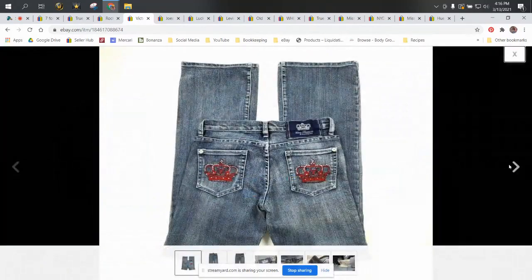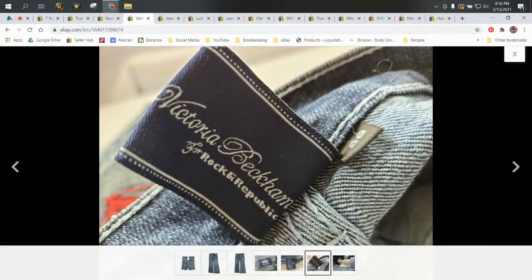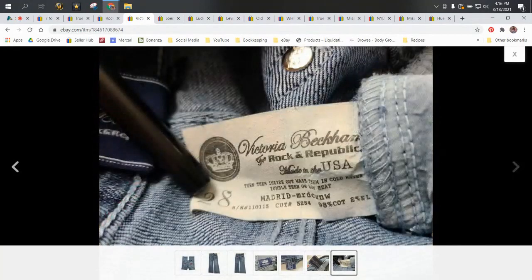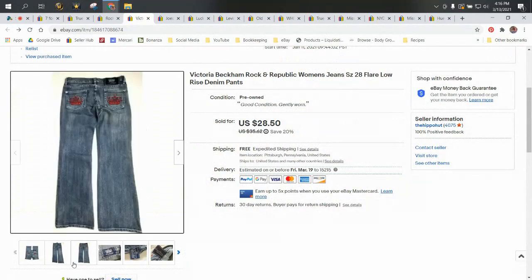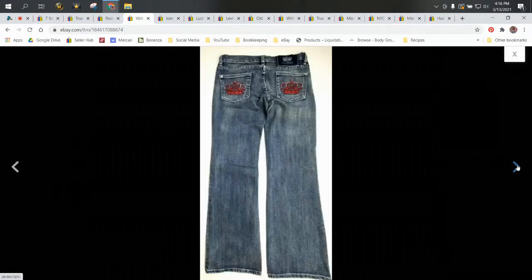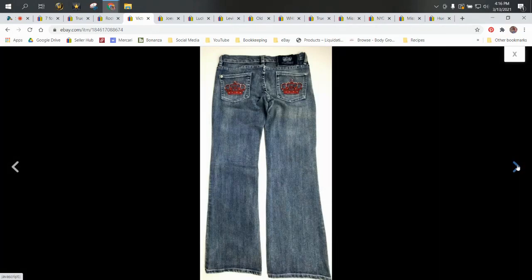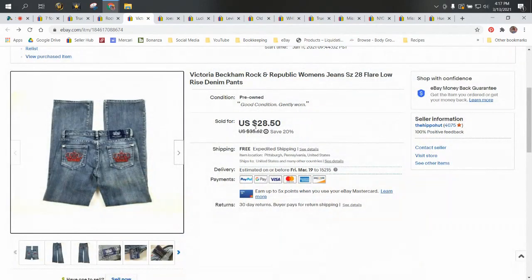Here we have Victoria Beckham, which isn't necessarily that great of a brand, but these were made for Rockin' Republic, which is a kind of decent bread and butter. So Victoria Beckham for Rockin' Republic. And they're also super flare. So if you can see that, they have huge wide leg bell bottoms. And I do really well with any flare, bell bottom, wide leg trouser jeans, anything like that. These sold for $28.50.